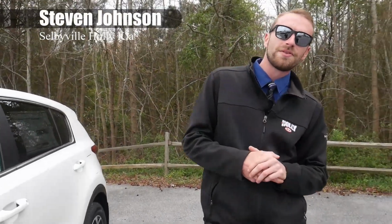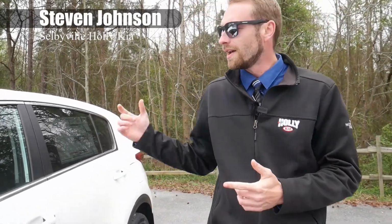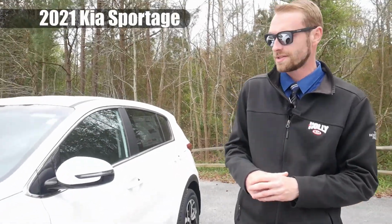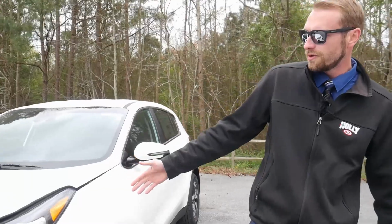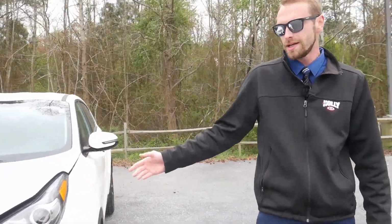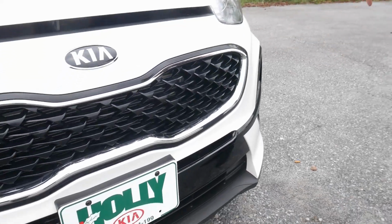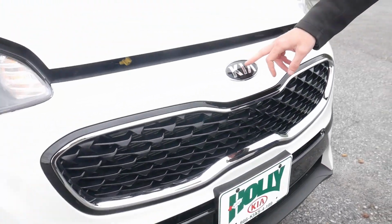Hi folks, this is Steven Johnson at Selbyville Holly Kia, and I wanted to introduce you guys to the brand new 2021 Kia Sportage LX. Now we're going to start with the front here. You've got your auto projector head beam headlights and also the LED daytime running lights with a beautiful black mesh grille up front here and also the original Kia logo.